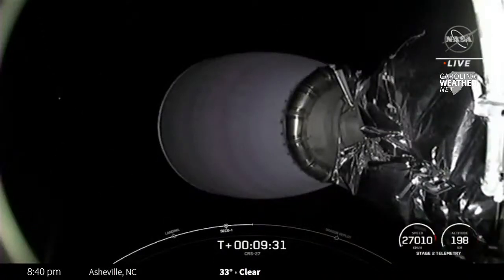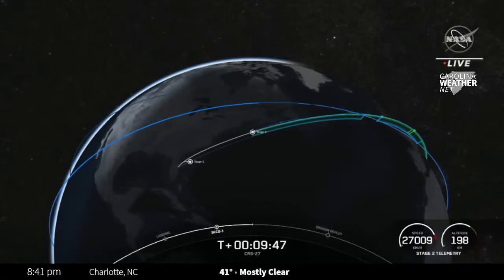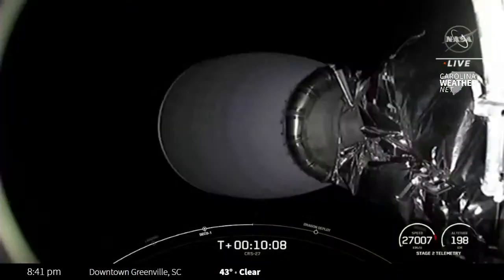As for cargo, today we will be delivering more than 6,000 pounds of science, research, crew supplies, and vehicle hardware to the orbital laboratory and its crew. To date, SpaceX has sent and brought back over 270,000 pounds of crew and cargo to and from the space station. As a reminder, this is the 3rd flight for this Dragon capsule, having previously supported CRS-22 in June of 2021 and CRS-24 in December of 2021.